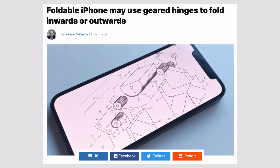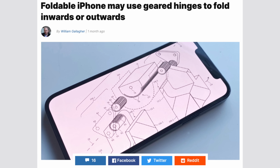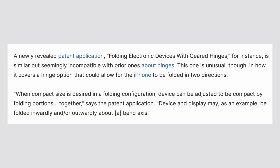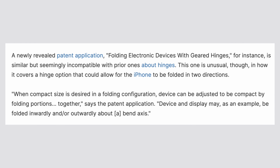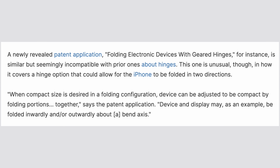Now, just a couple of months back, Apple applied for yet another patent application showing a foldable device with geared hinges, which basically means that it could fold inwards and outwards, which I believe would be the best case scenario since you could either choose to view your display or you can have it closed up for safety.